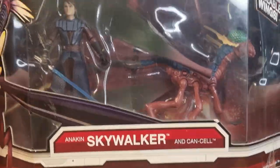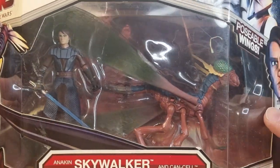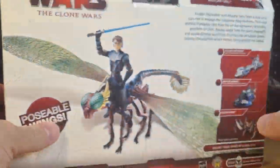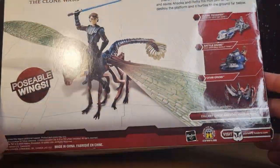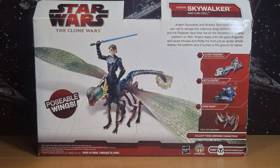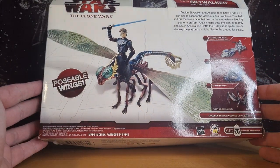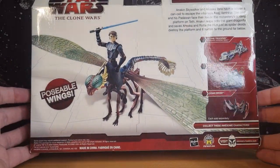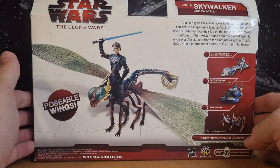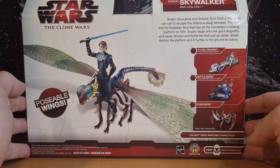So that's what we're looking at here. Big dragonfly. I honestly had forgotten when they appear. It was in the Clone Wars movie. But yeah, it's really nice to have an older set like this, which doesn't feel old, but this is 2009. Clone Wars, man, it's nostalgia now. It's so good.